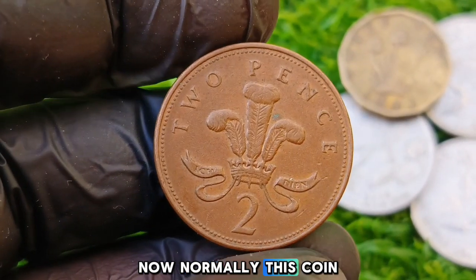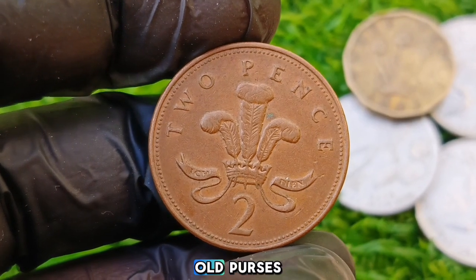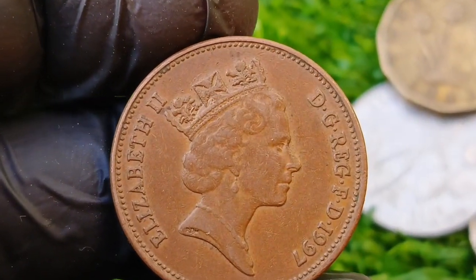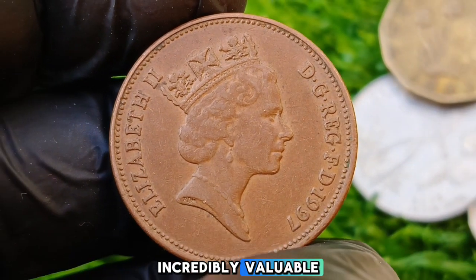Now normally, this coin isn't rare at all. In fact, millions were made. You'll find them in old purses, coin jars, and even down the side of your sofa. But yes, a rare mistake during the minting process has made a few of these coins incredibly valuable.